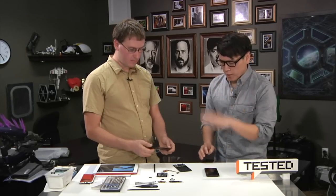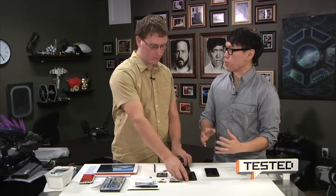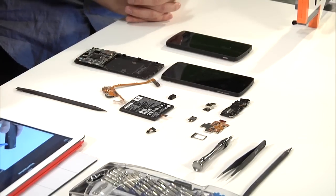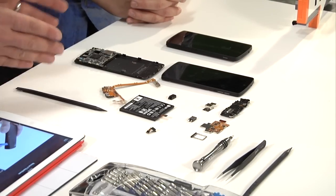Right. And I think that for Google, as part of the Nexus program, if you want to sell a phone under the Nexus brand, there should be repair parts available for it. So the Nexus 5 shares a lot of components with LG's other flagship phone, the G2, and how many parts from that can go in the Nexus 5? Do you have any idea? Zero. Nothing. Okay. Every phone on the market is completely separate.